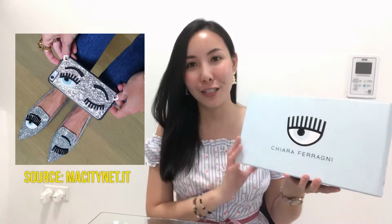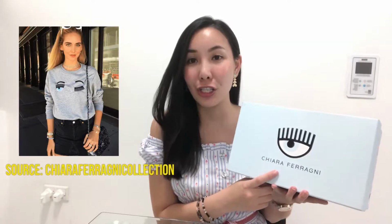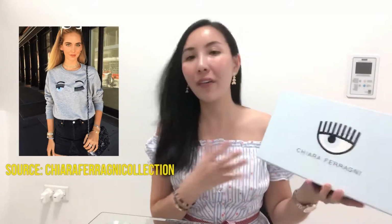This is the next one I'm going to review. I'm not sure if all of you are aware of this brand, but their logo, which is blinking eyes, is actually one of their classic and signature ones. And a lot of people like to wear their tees and sweaters. I've never got any of their clothing, so this is my very first item from this brand.